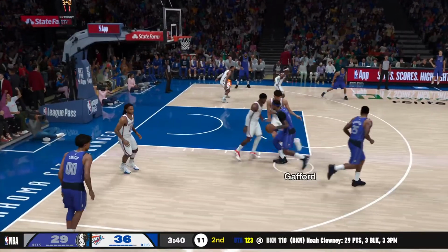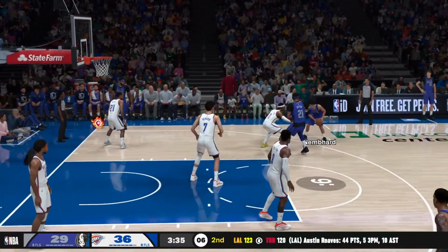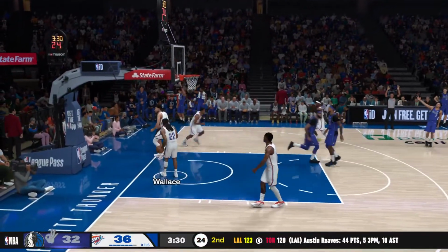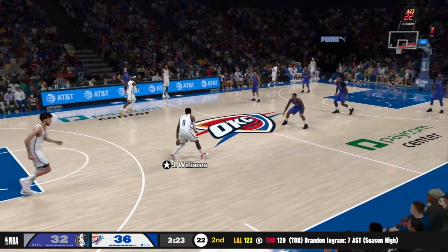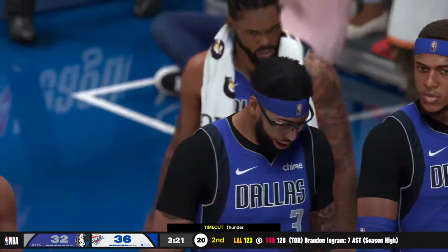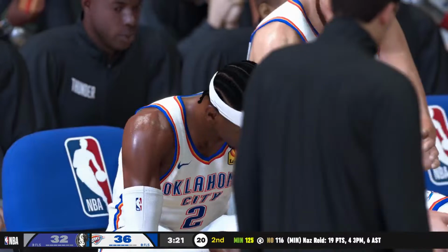Gafford, high post. Pass to Nembhard. For the screen on SGA. Another three for Dallas. Out of their last 5 makes, how about all 5 from long range? Oklahoma City leading by 4. And so Mark Daigneault calls a timeout. He made the decision to huddle up with his guys and talk about strategy.